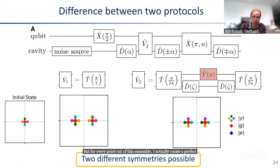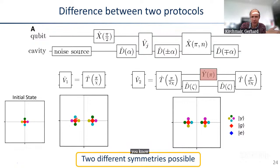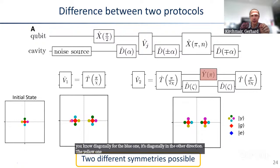So meaning for the green one, I create a cat which is there, diagonally. For the blue one, it's diagonally in the other direction. The yellow one is a little smaller. The purple one is a bit bigger. And then I have to add them up in sort of a statistical mixture.